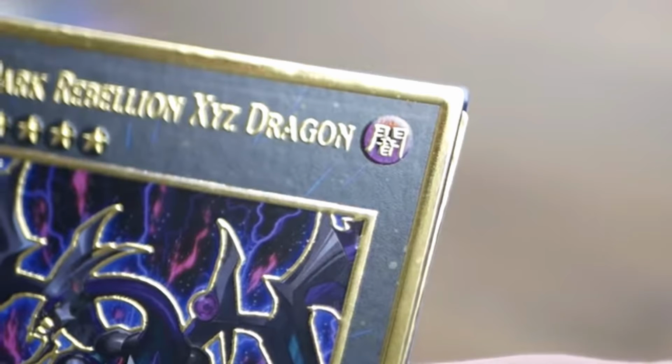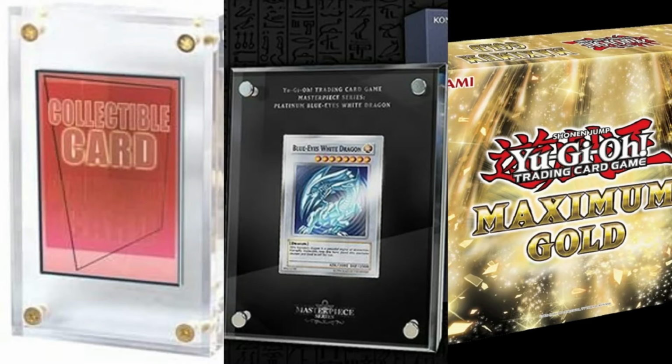They could even make monsters in the card image kind of pop out like they did for the previous Yu-Gi-Oh! Maximum Gold rare sets. And just imagine if Konami made a Dark Magician Masterpiece card with a dark chromatic finish. That would be a dream come true. But what's the future significance of these cards? Where does this lead us?